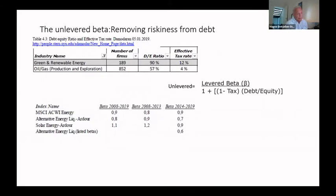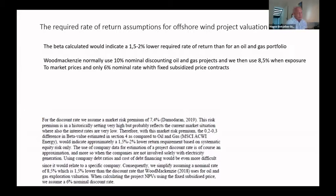Of course, these betas include debt, so you have to take out the debt proportion of the beta to find an unleveraged beta. If we do that, we see that the new energy beta is about 0.2 lower than it is for petroleum. What that means is that usually the oil and gas portfolios and companies are evaluated with a 10% nominal return. So a beta about 0.2 lower would indicate a return of approximately 8.5% as compared to 10%. So you would have a slightly lower return requirement on new energy than you would have on oil and gas, according to these numbers.